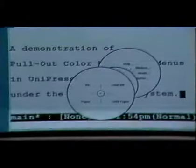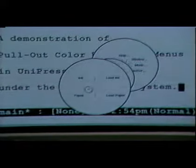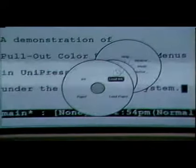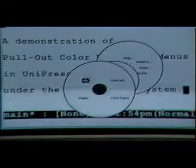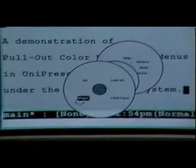Now, here we have the color menu. There are 4 different colors that I can change in Emacs: the paper, the ink, the loud ink, and the loud paper. Now, when I move out into one of those menu slices, it selects the brightness by the distance that I've moved out. The distance is independent of the direction, so it can be used as a separate argument.